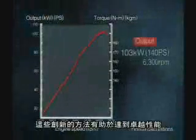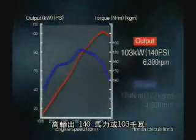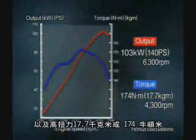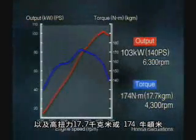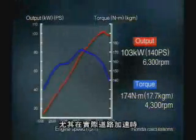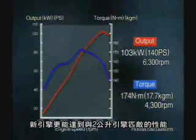These innovations contribute to achieving class-leading performance, high output of 140 horsepower or 103 kilowatts, and high torque of 17.7 kilogram meters or 174 newton meters. Especially in off-the-line acceleration, the new engine delivers performance on par with that of a 2-liter engine.